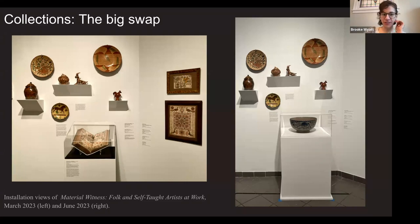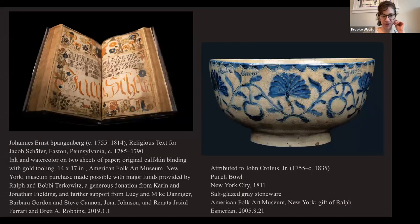Yeah, maybe if we go to the next slide, we can look a little closer at these objects. And as Lisa said, the object on the left started off for the first 3 months of the exhibition. It's a book, it's a Bible. So thinking about the binding itself and not wanting the book to stay open for too long, as this could put pressure and stress on the binding materials.